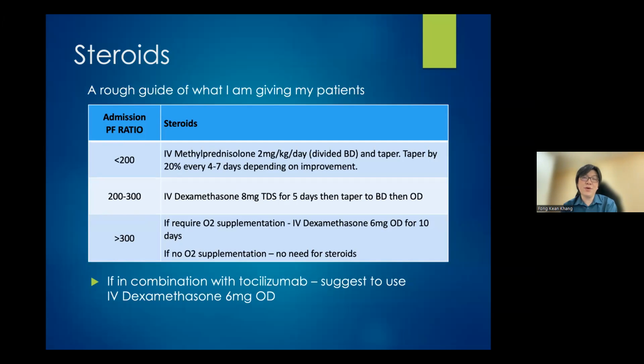IV dexamethasone, if it's not so bad, can give 8 milligram TDS or BD or OD. But typically nowadays, Dexa 6 OD is adequate for most patients. Post-vaccination, the rate of ARDS is much lower. If I'm using tocilizumab, I would cut down the steroid dose if I can.